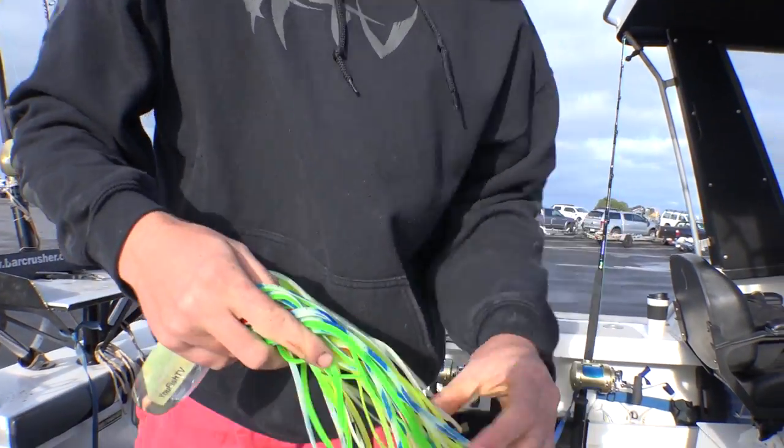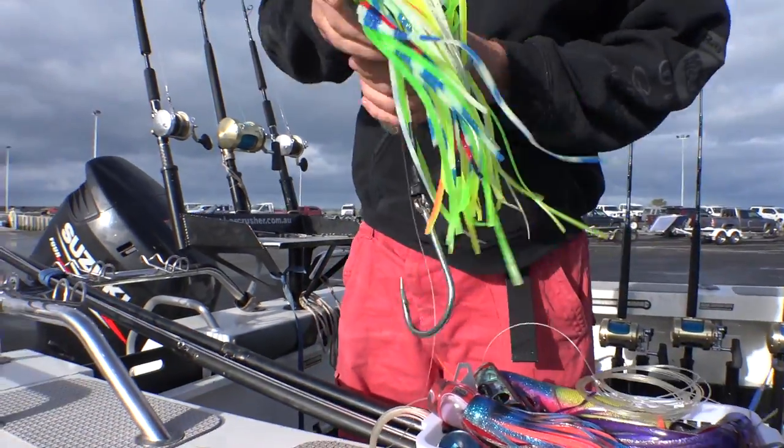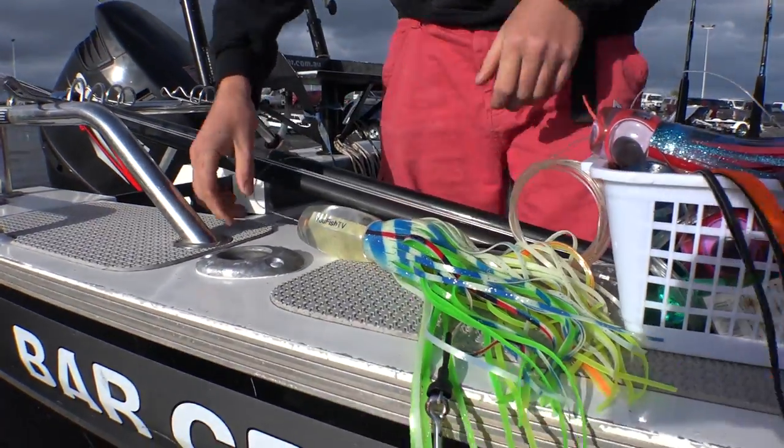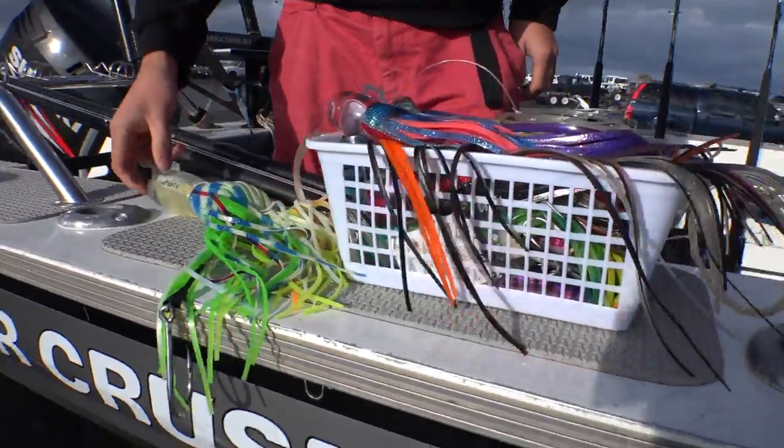That's one. I'm gonna go through a few of the other ones. So what brand is that one? That's a JB. I think it's a chopper. It's definitely a chopper shape. And it's the job of that lure, that massive thing, to replicate a squid. Yep. Alright, what else we got?